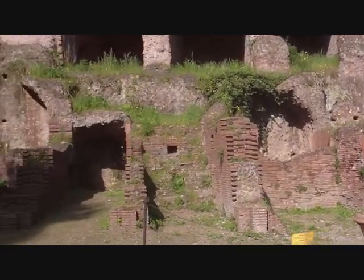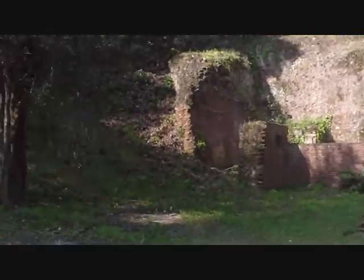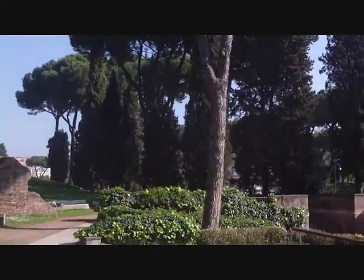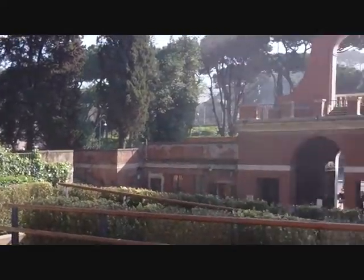My ticket from the Colosseum got me into this free, so that was €12, sorry, €14, something like that, I can't remember, for these two. Then I think I have to pay again for the other one.